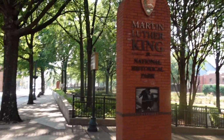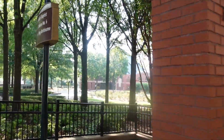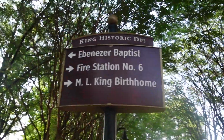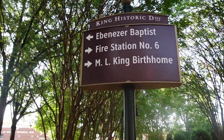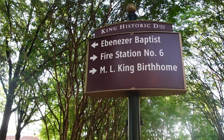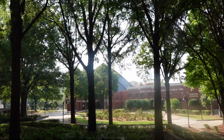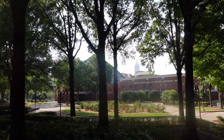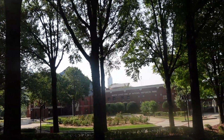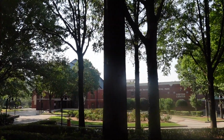But right here we have this is the National Historic Park, Martin Luther King. So it tells you right here where you can go. There's Firehouse number 6 over there. And I don't know if you can tour that or whatever, but there's Ebenezer's, which you can tour. And then the MLK Birth Home, which you can tour. But check the site to figure out the rules of how to be able to tour the inside of the home. Ebenezer Baptist Church, you don't need a special ticket in order to tour.